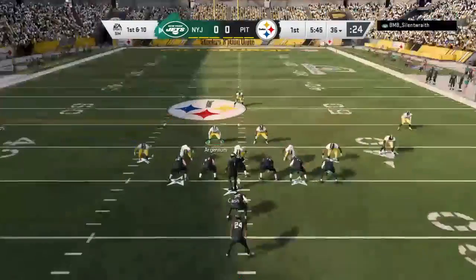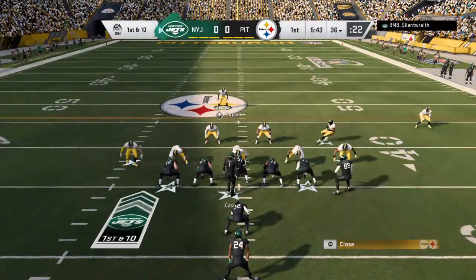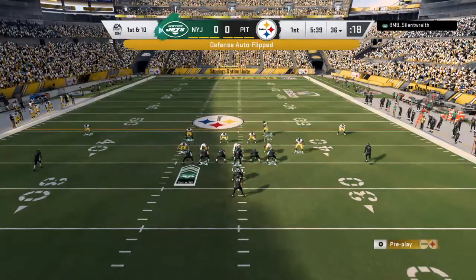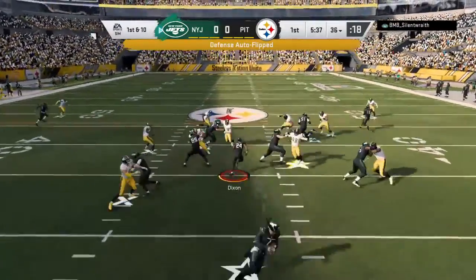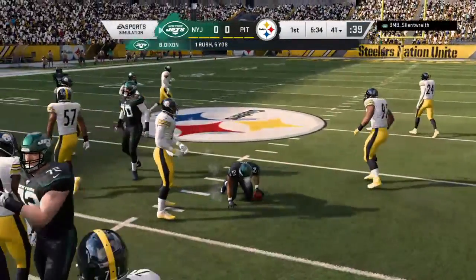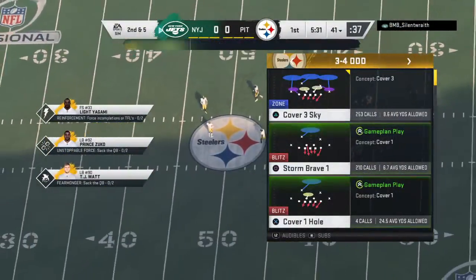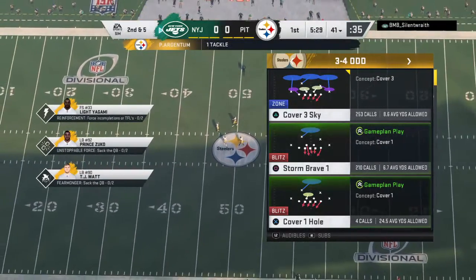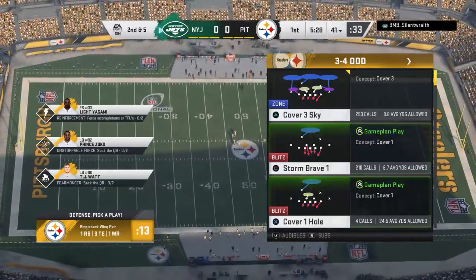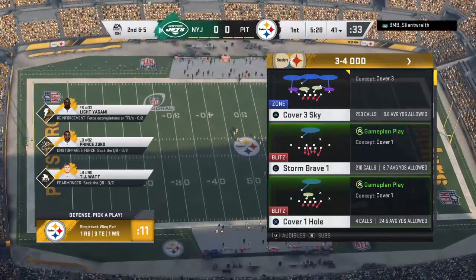So from the 36 now, 1st and 10. On first down, they go with Dixon. And he'll grab a gain of 5 out of this up to the 41-yard line. A quick burst there, and he nicely bit off a pretty decent gain. Brings up 2nd and 5 at the 41-yard line.